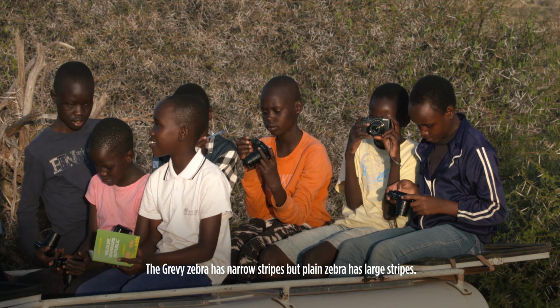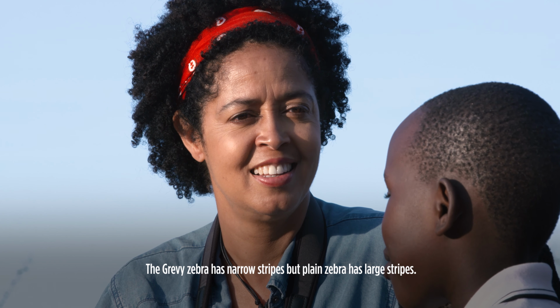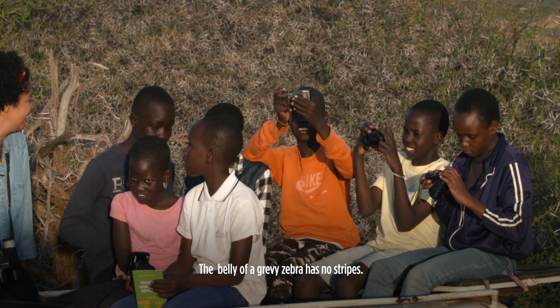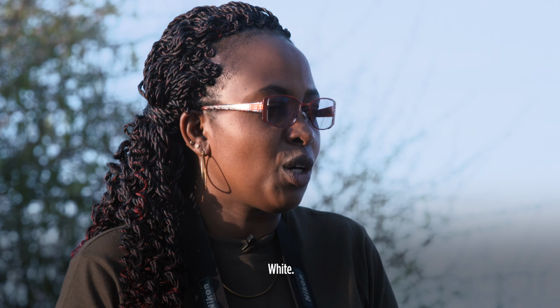How can you tell if a Grevy's is different from a plain zebra? What's the difference? The Grevy's zebras have the small stripes, but the plain zebra has the large stripes. Very good. What about the belly? The belly of a Grevy's zebra, it has no stripes. Which color? White. It has a white belly.